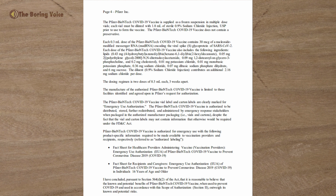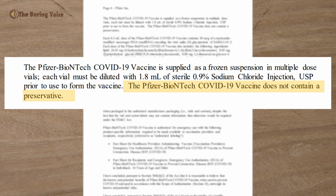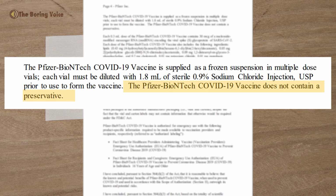Oh, and one last piece of information. The Moderna and Pfizer vaccines don't contain a preservative. That's part of the reason they're kept in cold storage.